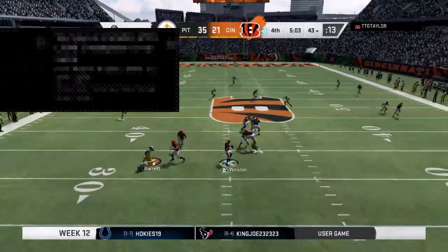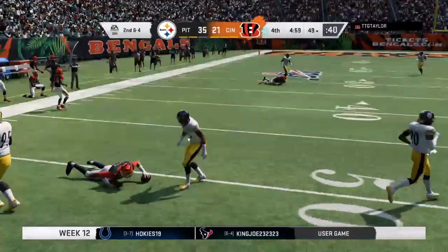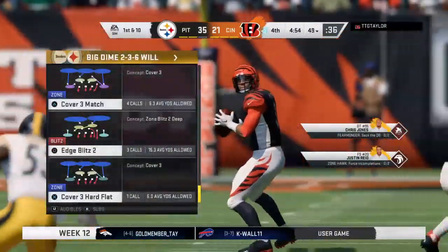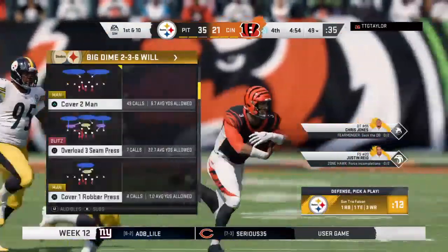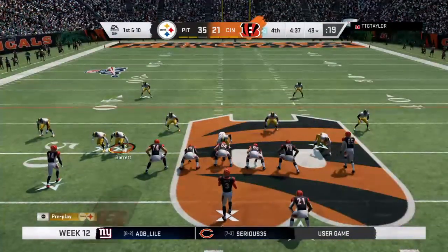On 2nd down and 4, Winston steps away to his left. And now he's going to use his legs. For a big guy, Jameis sure can move. Did a nice job there picking up the first down with his legs. Looks to me, partner, like he's learned a little bit, because earlier in the game, I think he was trying to force a lot of throws into some windows that just weren't open.